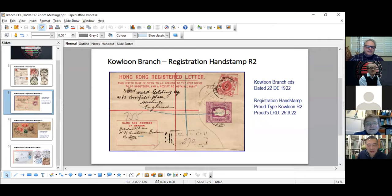Yes, that's the R in rectangle. You see, that's 1922. In fact, this registration hand stamp was not used during the early stage of the turn of the century. Initially it was in red, and the example that I recorded was associated with the large KB. Then when the small KB was deployed for use in 1902, that hand stamp was still being used in Kowloon branch. That's what I wanted to share, in response to Charles' question.